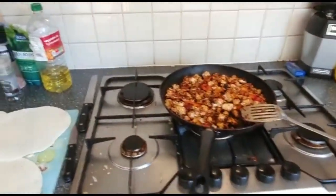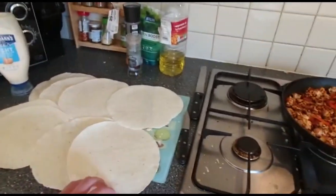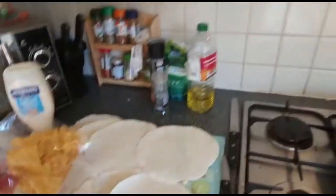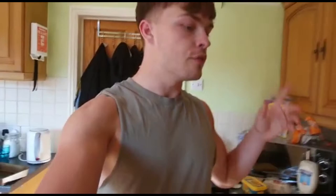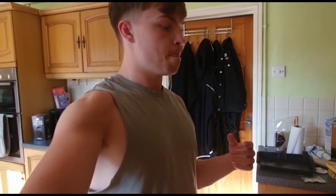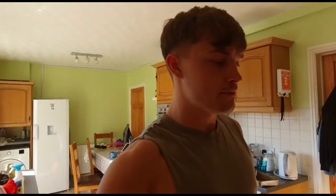Lovely cooking away there. I've got the wraps laid out already to put in. We've got some nachos to go in there as well. So it's not the healthiest thing for dinner, but I've put different things in it other than what it should have been to make it a little bit more healthier and a little bit more diet friendly, do you want to say? No, it's not really a diet.